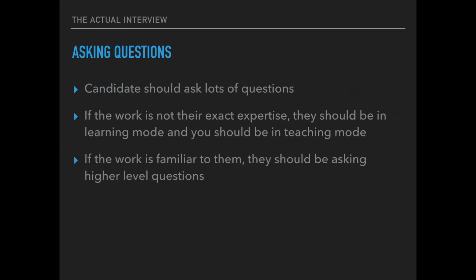I would much, much rather have a candidate literally stop on every line of code and say, I don't know what this is doing. Can you please explain it to me? Than have them just sit there staring, not saying anything. Or copy pasting code, putting things up that they have no idea what it's actually doing.